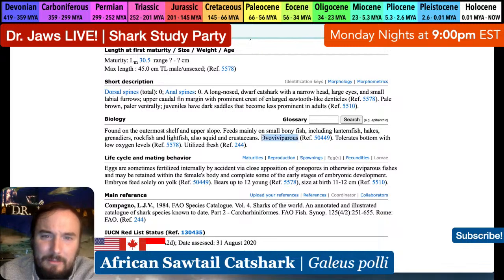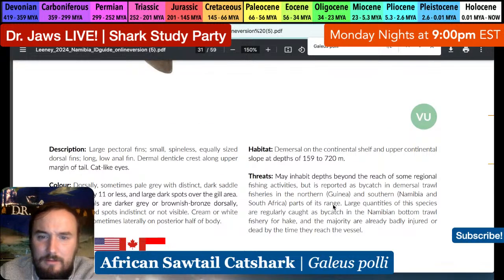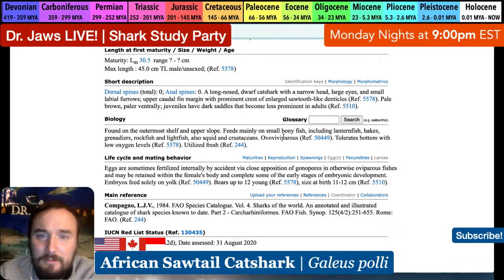The ovoviviparous note is interesting because we said that this shark does give live birth, was it with a placenta or without? Without would be ovoviviparous. Where did we see that? Oh, we saw it here. Gotcha. Galeus polli is the only confirmed Galeus species known to exhibit viviparity to date. Interesting. Reproductive mode, unlike most other Galeus species, is viviparous without a yolk sac placenta. Okay, so that is ovoviviparous. Gotcha. So this is correct. Still extremely unusual because catsharks are usually what's called oviparous, which means egg laying. So this is a very unusual form of reproduction. So this is interesting too.